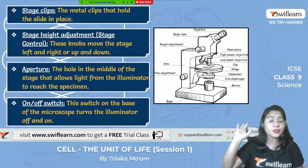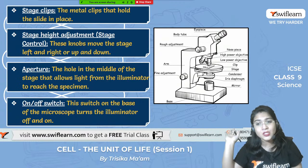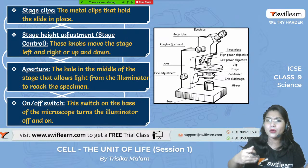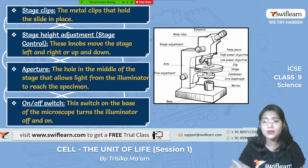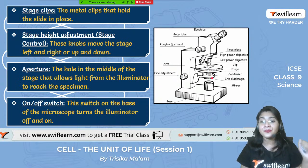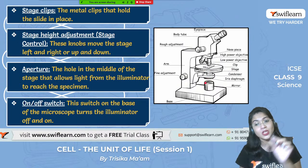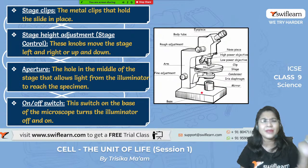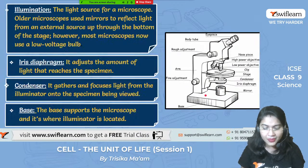So the slide, whatever you are using, the slide is transparent, the cover slip is transparent, everything is transparent, all the lenses and the eyepiece also. You can see over here, all are transparent, so they will allow the light to pass through it. And definitely there will be a switch for switching the light on and off, which will be present on the base of the microscope, right?